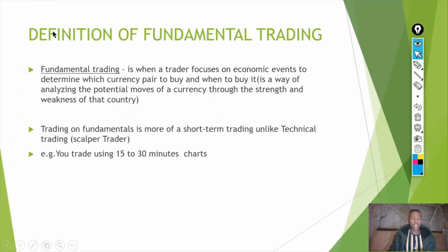Firstly, let's start with the definition of fundamental trading. Fundamental trading is when a trader focuses on economic events to determine which currency pair to buy and when to buy it. It is a way of analyzing potential moves of a currency through the strength and weakness of that country. What I mean by this is the fundamental trader uses economic events, which are also the macroeconomic indicators. They are specifically the news events which affect the market by creating high volatility movements.